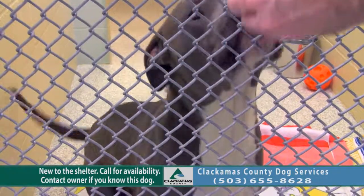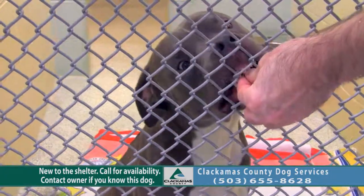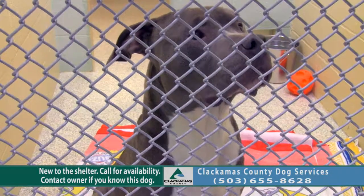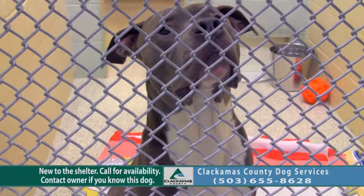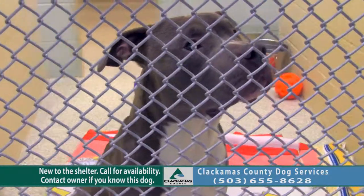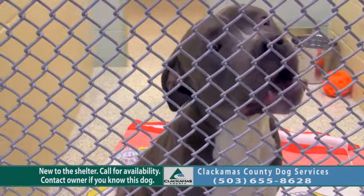You sit nicely, don't you? Yes, you like your treats too, don't you? You take them nice and gently. What a good boy. Good job. And he came in with a harness on.